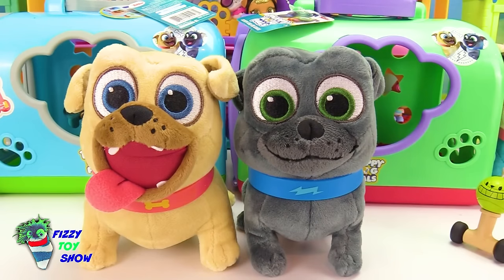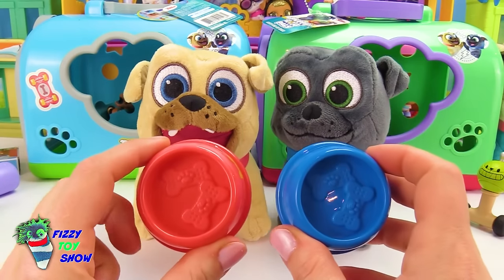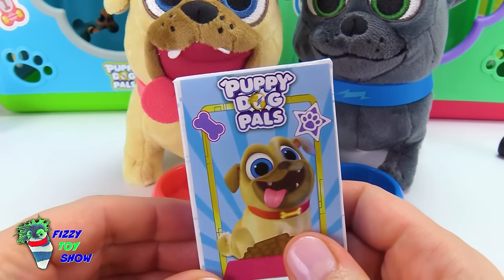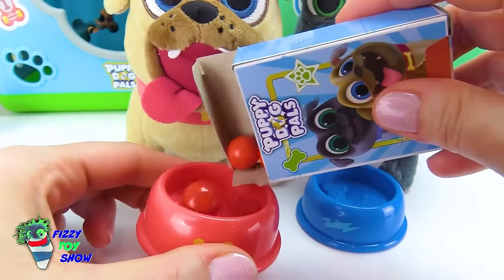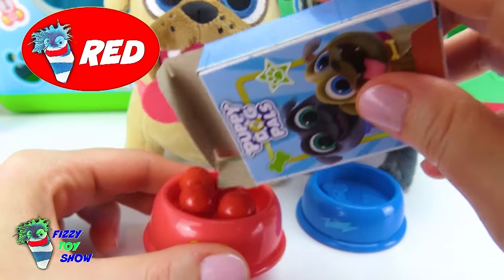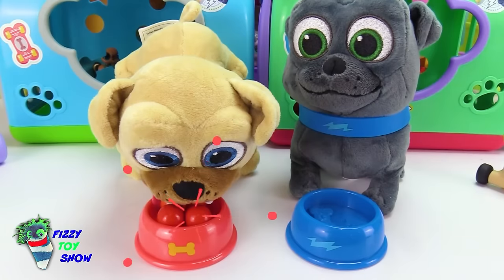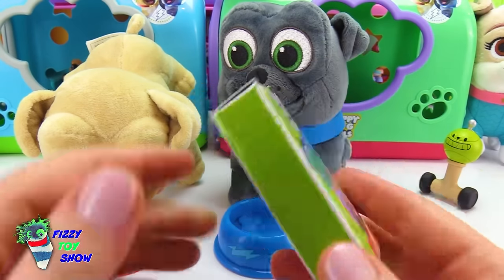Do you feel well enough to try a little bit of puppy chow? Yes. Okay, we'll start with just a little bit of food for you both. Up first, we have Rolly's food. Let's pour it into his bowl. Hey, it's red puppy chow for Rolly. Yummy! And while he's eating, let's go ahead and open up Bingo's food.